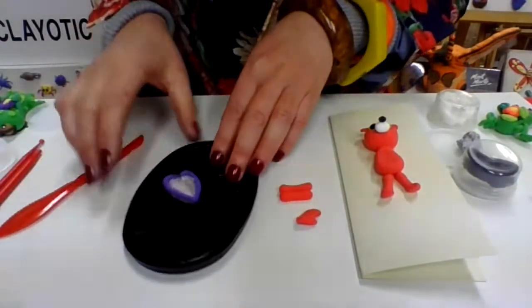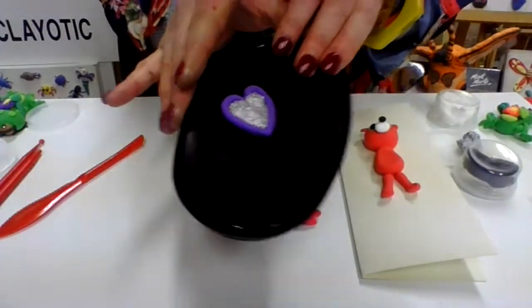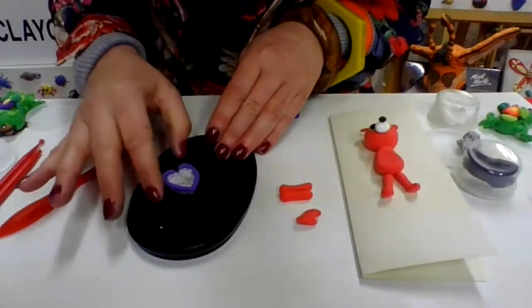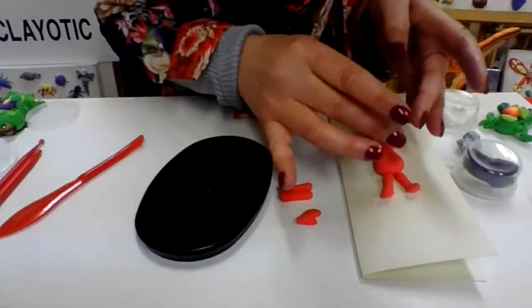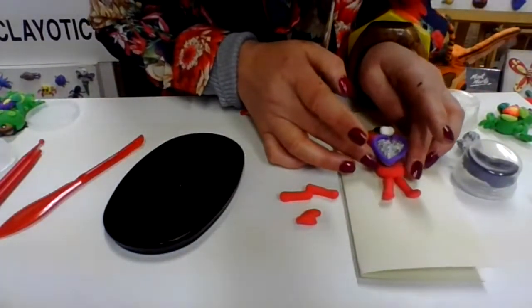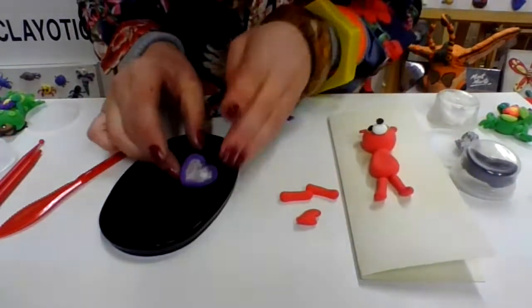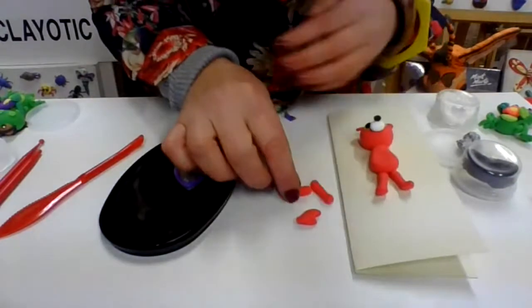So this now. Yeah? Something like that, everybody. Okay. But I just don't stick it on just yet, please, because I want to do a little scarf for my little character as well. So I'm going to give my little bear a little scarf as well.